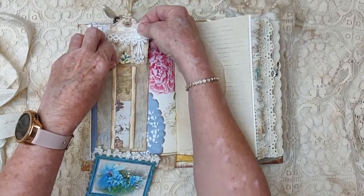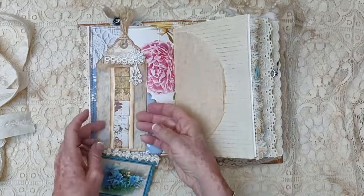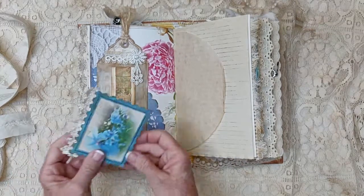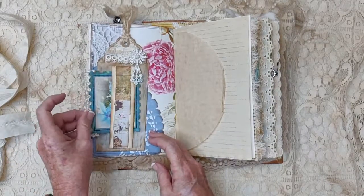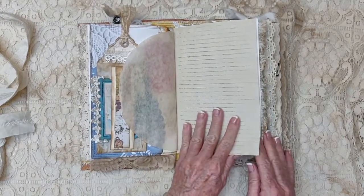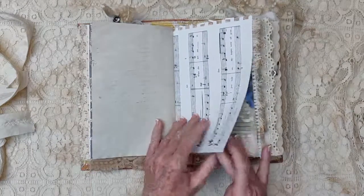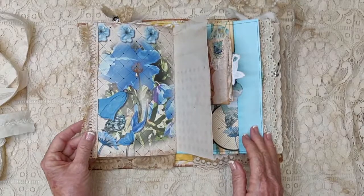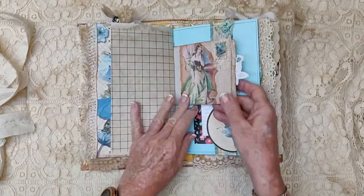Here is a belly band on the glassine bag, and this is a fabric ruffled with a journaling card tucked inside. Coffee filter, some stamping on the coffee dyed paper, the music paper, more of the digital printout, graph paper.